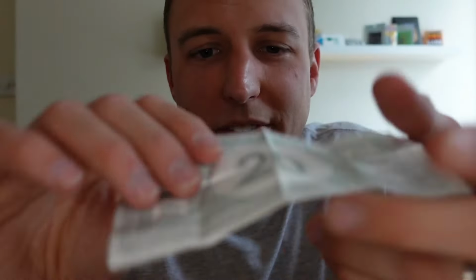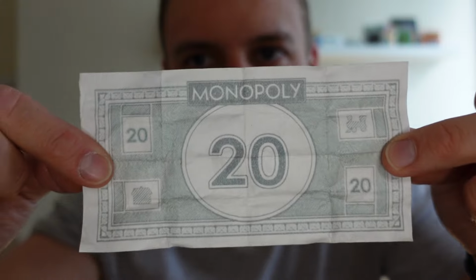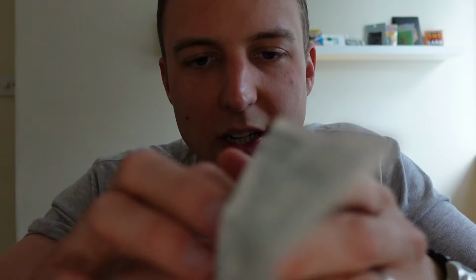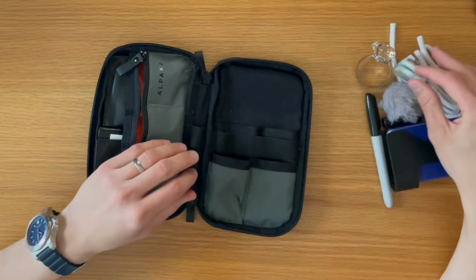However, no one's carrying cash anymore, so if you really want to do the bill switch, carrying some Monopoly money with you actually allows you to do the routine, as opposed to going and asking, oh, do you have any money on you? No? Oh, right, okay. Oh, well, you can't see it then. Yeah, you've got that as a backup, which is great.